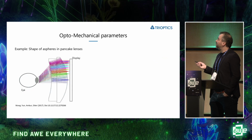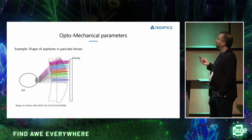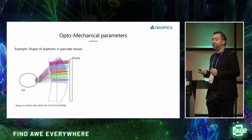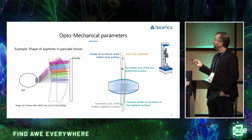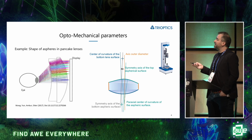Okay, next example, I said I only want to very quickly go through it, is optomechanical parameters. We could talk for hours about this. The example I want to show you here is pancake lenses. So you all know the newer generation of VR or camera-based pass-through MR headsets. They're going to use pancake lenses. So we have several lenses being put together. There are polarization elements, so it's a really complicated design that bounces the light back and forth several times. So it's a complicated lens.